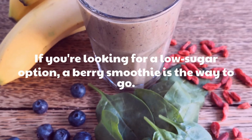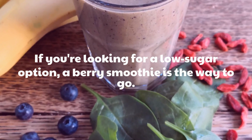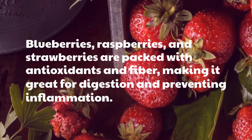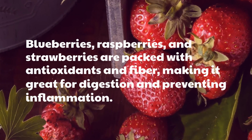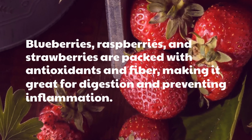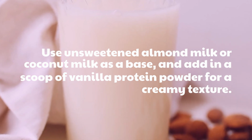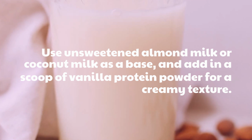If you're looking for a low-sugar option, a berry smoothie is the way to go. Blueberries, raspberries, and strawberries are packed with antioxidants and fiber, making it great for digestion and preventing inflammation. Use unsweetened almond milk or coconut milk as a base, and add in a scoop of vanilla protein powder for a creamy texture.